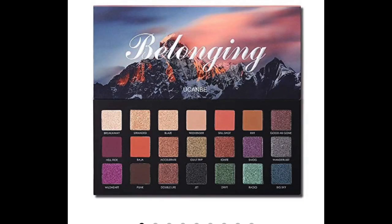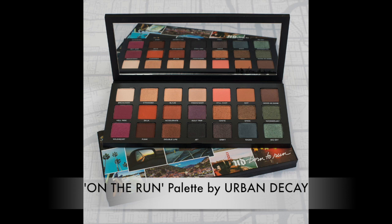She has been out for a while. A lot of people say that she reminds them of an Urban Decay palette, of which the name evades me right now, but hopefully by the time I edit this I'll remember and I can put the name down at the bottom.